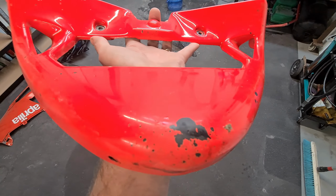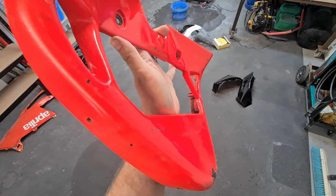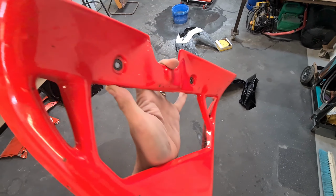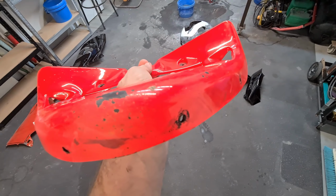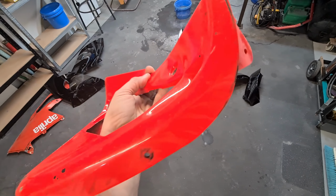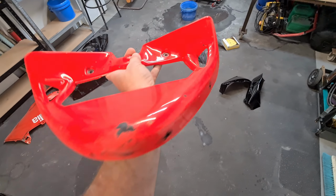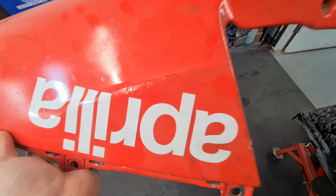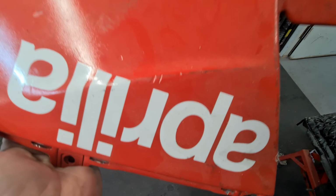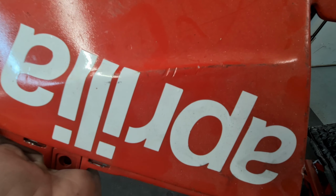Oh my god, this is really, really bad. Wow. That is really stone chipped. This is going to take some flying off. Oh no. This is also pretty bad. I bet you that spot there has got filler underneath it.